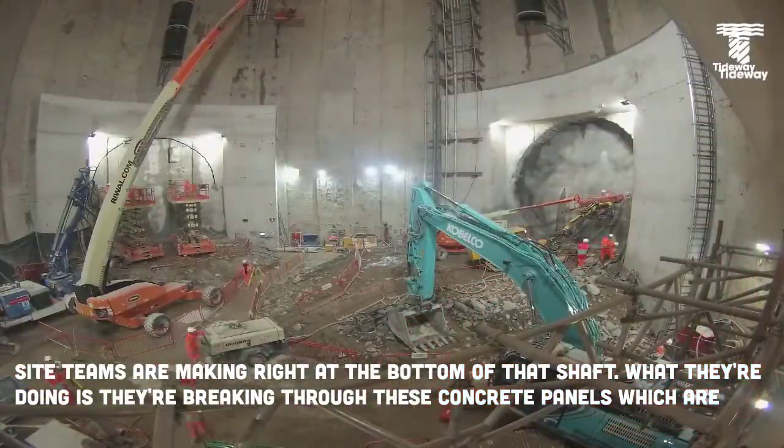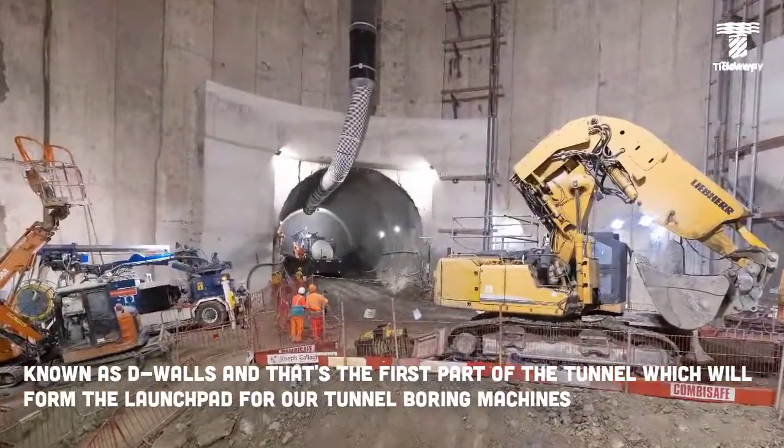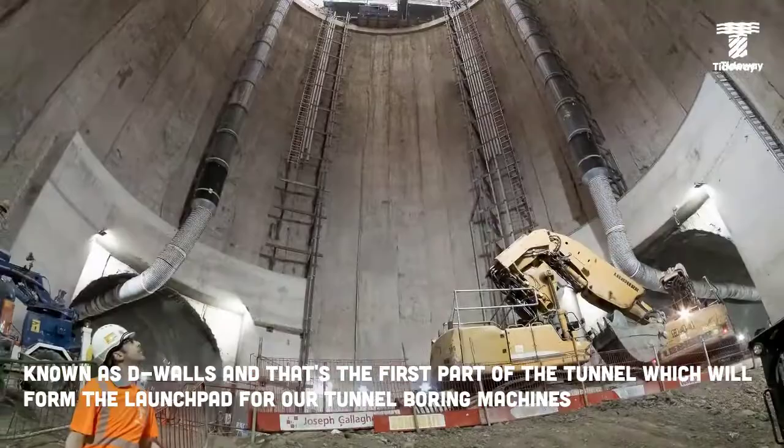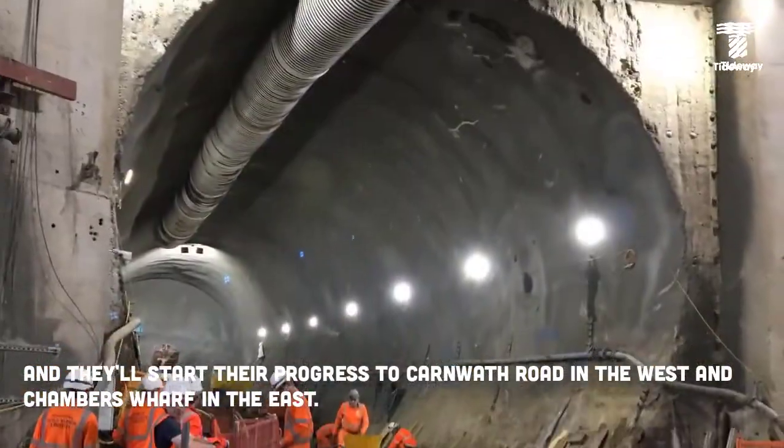So what they're doing is they're breaking through these concrete panels, which are known as D-walls, and that's the first part of the tunnel, which will form the launch pad for our tunnel boring machine, and they'll start their progress to Carnworth Road in the west and Chambers Wharf in the east.